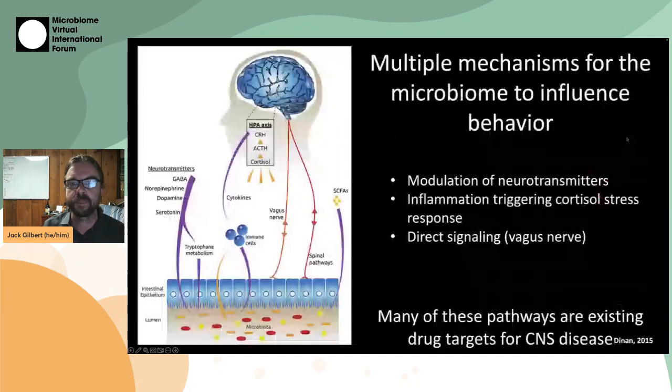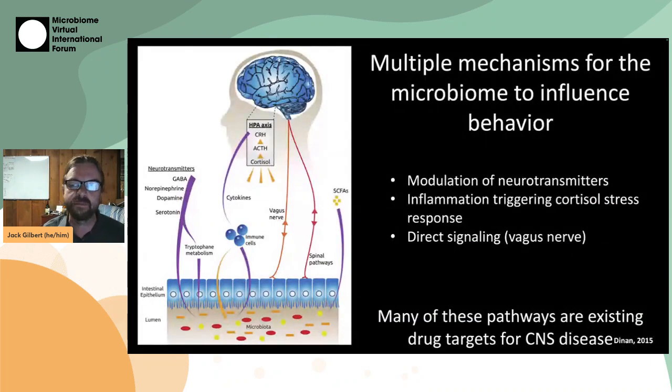alter phenotype. We know that there are 3 different potential mechanisms: modulation of neurotransmitters. Bacteria in the gut produce a lot of the precursors of serotonin that's then produced by cells in the intestine. We know they also produce GABA and norepinephrine and dopamine. We also know that bacteria can alter inflammation, which is a major associated signature along with depression. So inflammation triggers cortisol stress responses through the HPA axis, and cortisol levels in the blood can cause levels of anxiety and stress. We also know that direct signaling can happen. So receptors on the vagus nerve or efferent spinal pathways have been shown to be triggered by bacterial metabolites.